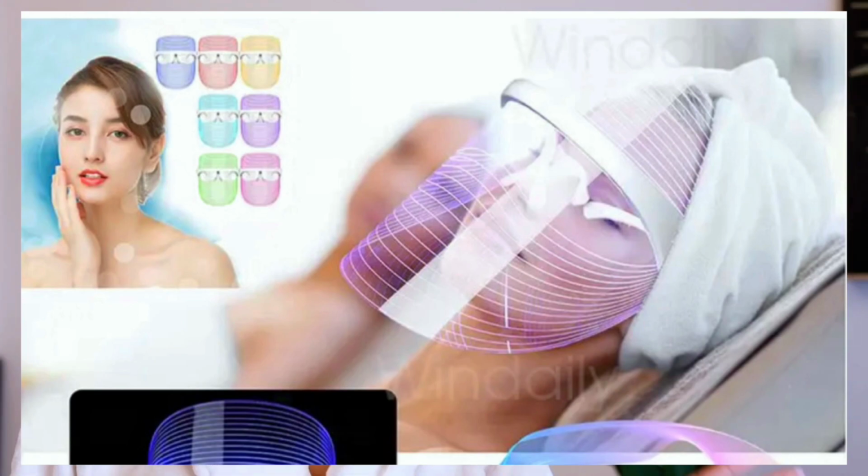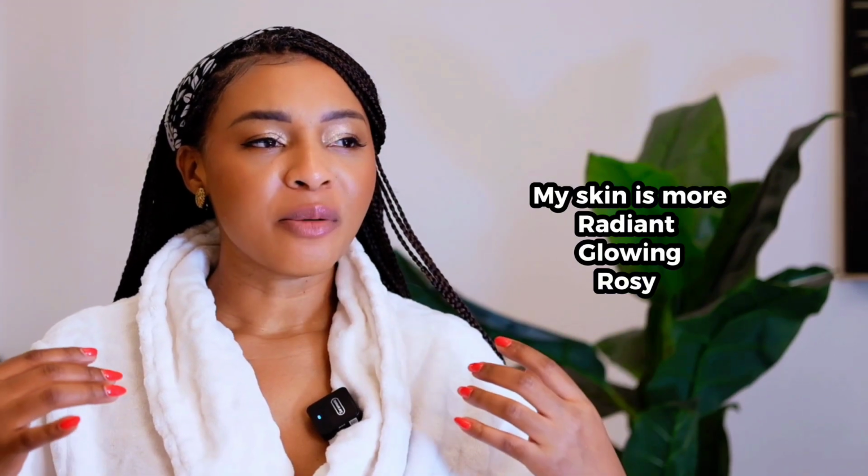This LED light boosts collagen for beauty benefits. There was 50% improvement on my skin. My skin is more radiant, more rosy, more glowing. The pigment on the side of my face has improved by 60%.